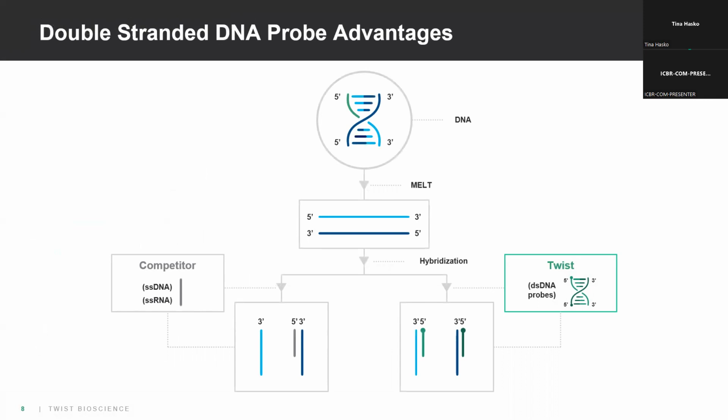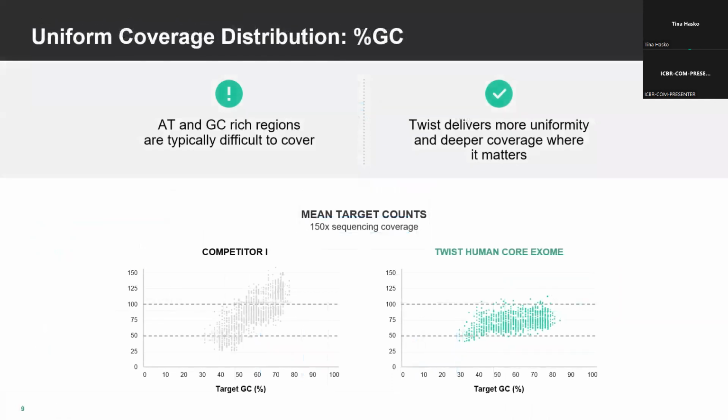So this is the idea of what we're talking about when we say an efficient, uniform capture. We do this by actually varying the GC content of our probes. We will print them in different concentrations. So from a competitor's exome here, just an exome, you get a pretty uneven capture, right? So you're getting a GC bias where any of the probes that are up in 60-70% GC content, you enrich for those a lot more than the other probes.